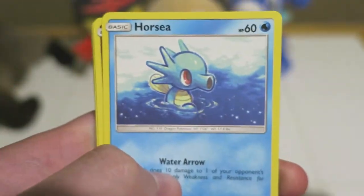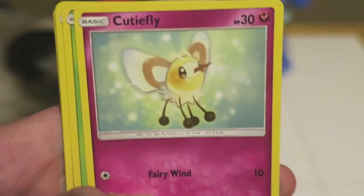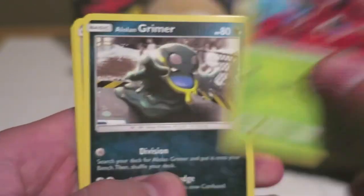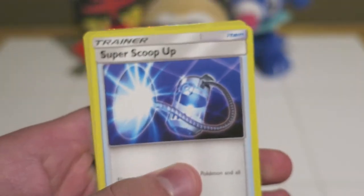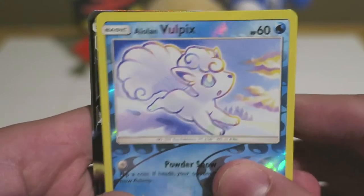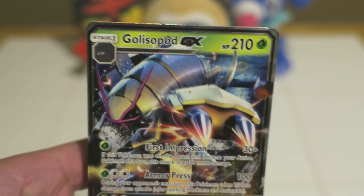I'm slightly taller than you, so I have to, like, crouch a little bit. That was a Venipede. Horsea, Cutiefly, Benny saw something he liked. He saw my hand. Ludiba, Alolan Grimer, Seedra, Plumeria, pretty cool. Super Scoop Up, another good one. Oh, Alolan Vulpix, so cute. Ooh, and a Glissapod GX. Ooh, that's a good one. I like it.